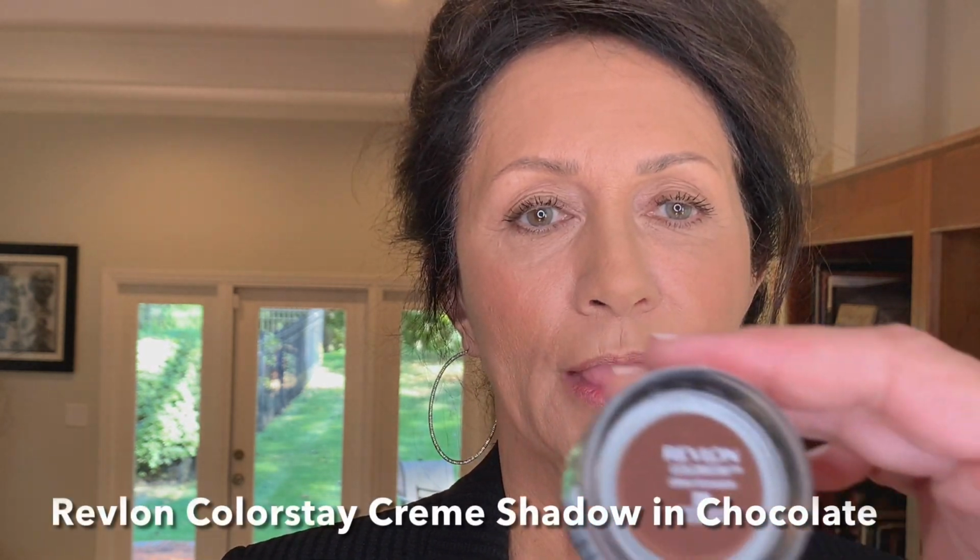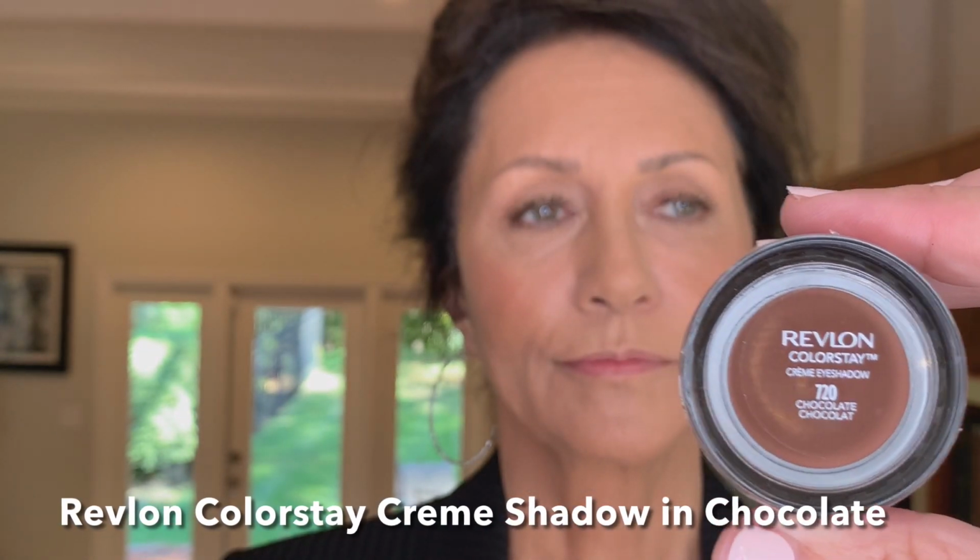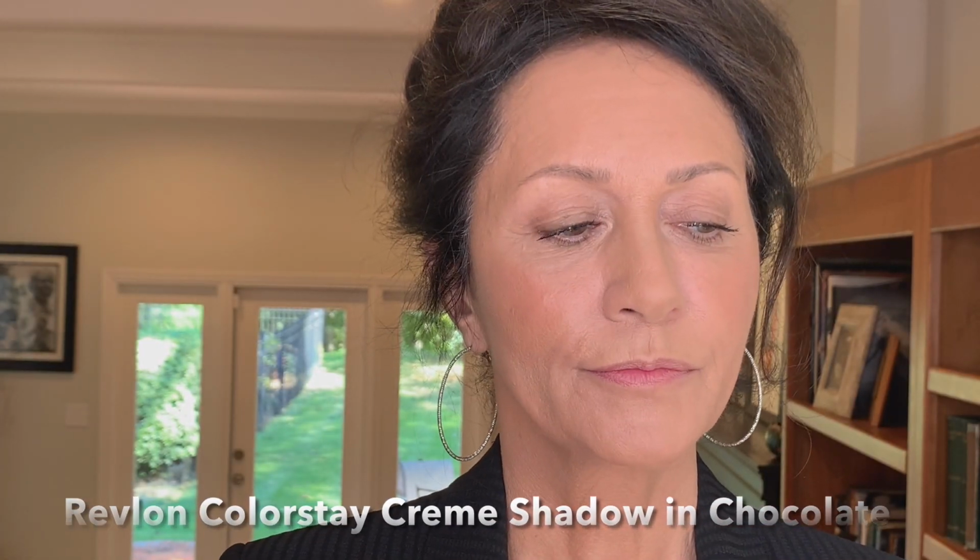And speaking of shadow, this would be your quick-up level for your Zoom call or your lunch with your girlfriend. Revlon Colorstay also does a nice cream eyeshadow. What color is that? This is chocolate. Okay.